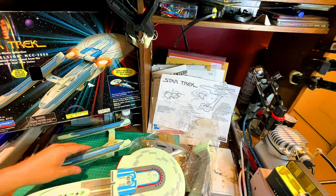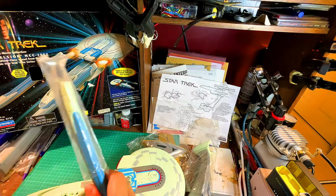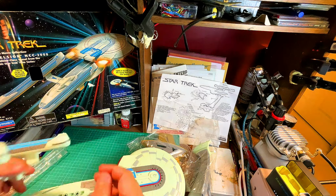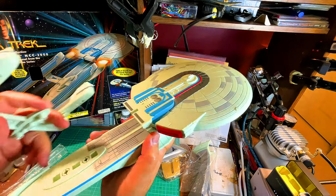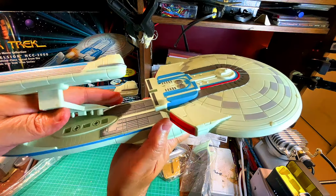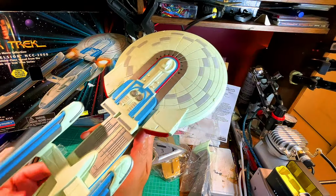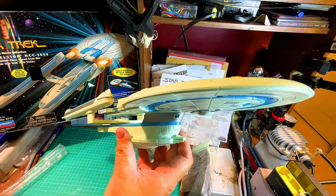So let's put the nacelles on. They have the little protective bags on the nacelles. The nacelles do not light up. And the way we're going to put them on is pretty straightforward. You can see they're going to follow into the pins, and it kind of snaps into place, just like that. And just like that, we have the Excelsior.